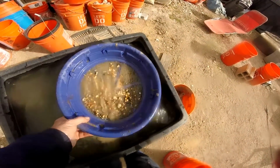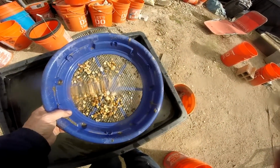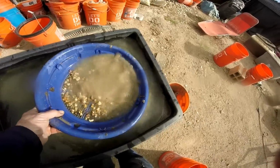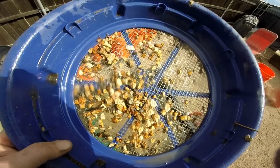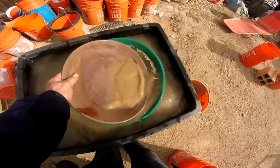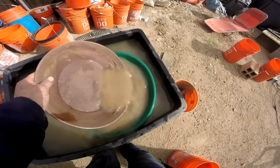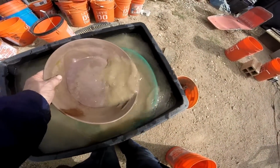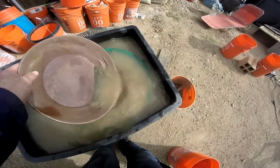Okay, I've got a number 4 mesh, a 1/4 inch mesh here that went into the pan. To pan it, let's see, you don't see any nuggets there. Okay, now I've got to pan down the first batch of concentrates. Well, the first bucket wasn't even full all the way, but anyway, say 3/4 of a bucket.